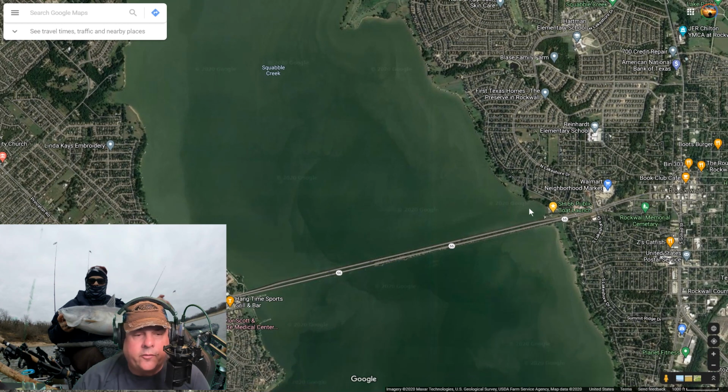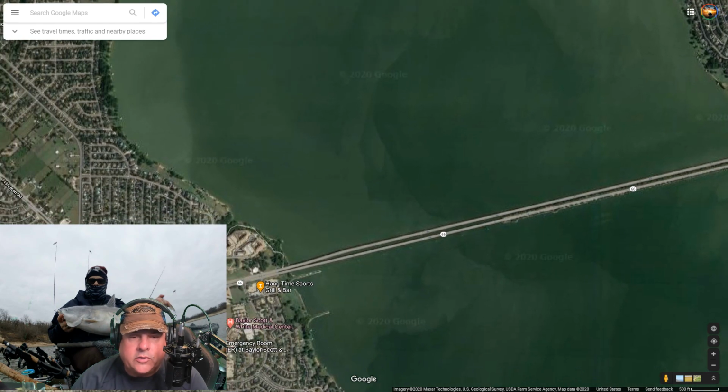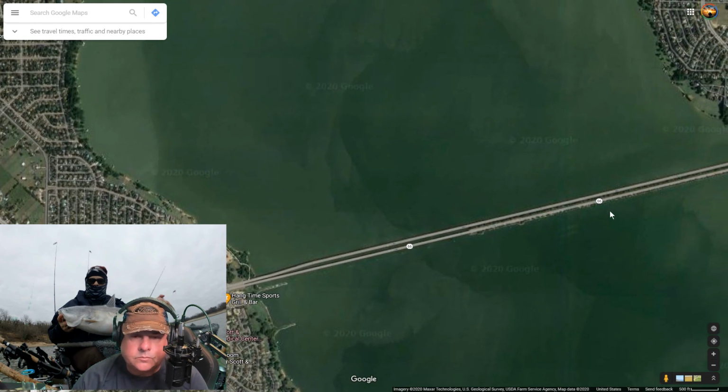But I look for, if I've got a good north wind or even a good strong south wind, this is my go-to for big cats. And here's the reason why. So if we look at the bridge a little bit closer, you can see that there is an earthen embankment that goes all along this bridge, all the way out to about right here. And then there's an opening in the bridge, and it's a pretty big opening, and then it goes back to earthen over on this side.